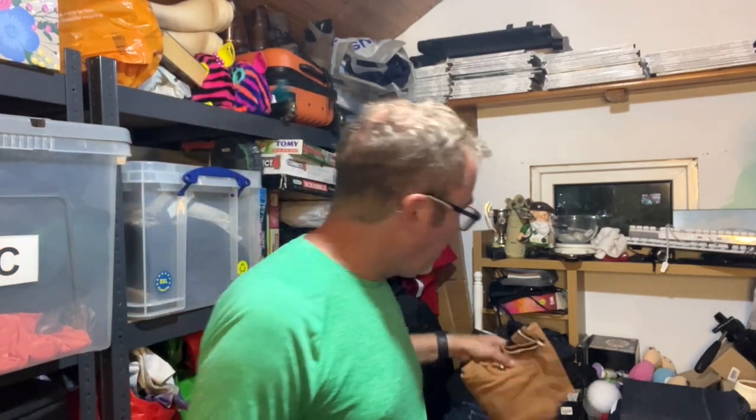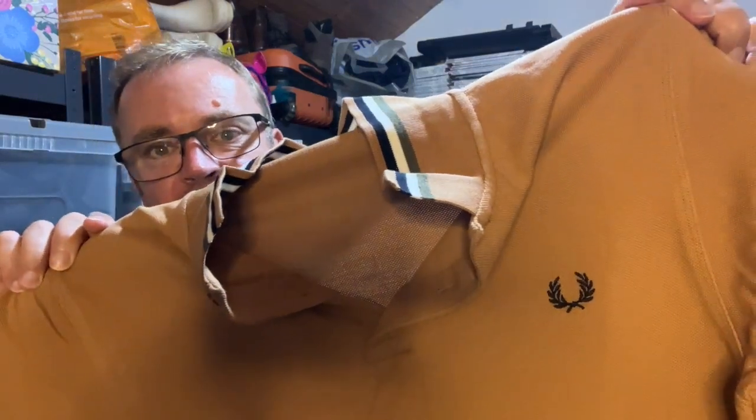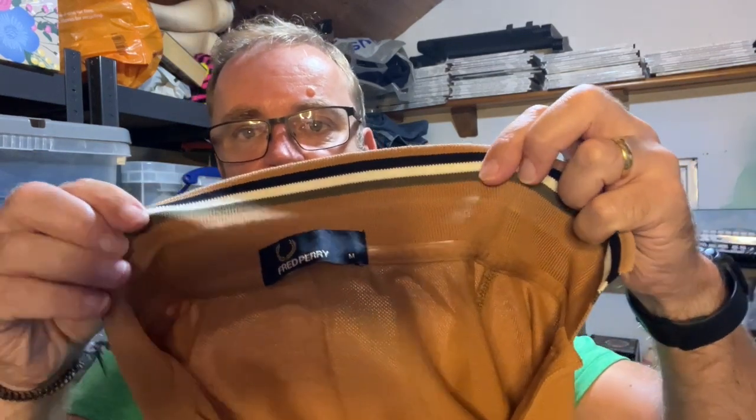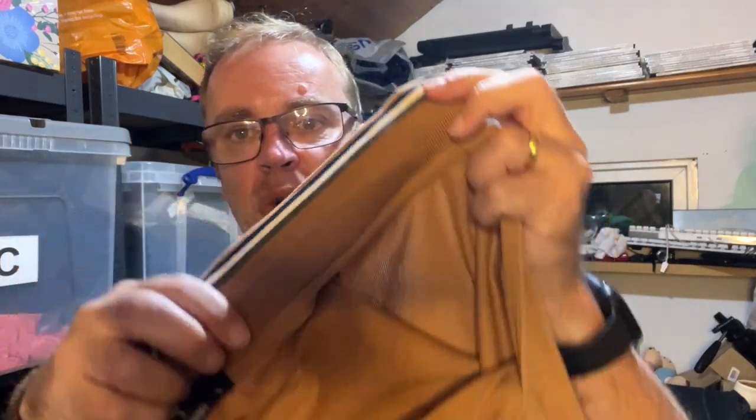Next up, now I'm showing this because you can pick some of these up in slightly worse condition than this one, but I would still put them on. But this one is in lovely condition. It's a nice Fred Perry polo. It's a medium. You can see the medium there, and hopefully from the collar you can see that the white is still pretty pristine, and the collar is not turning up in the corner. If this has been worn, it hasn't been worn very often.